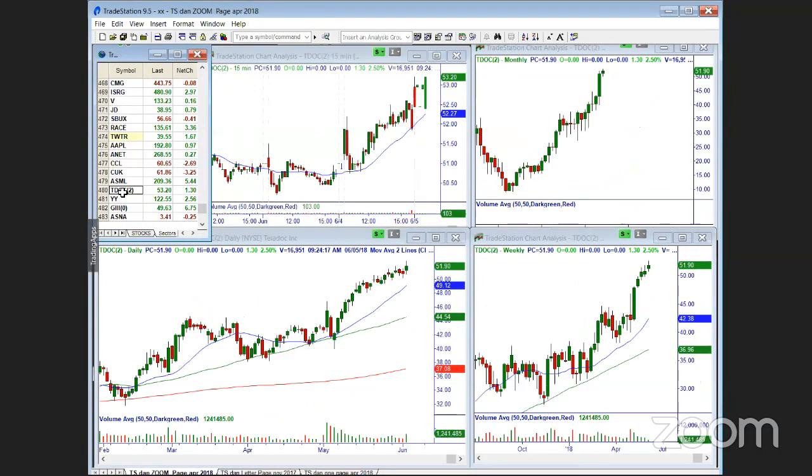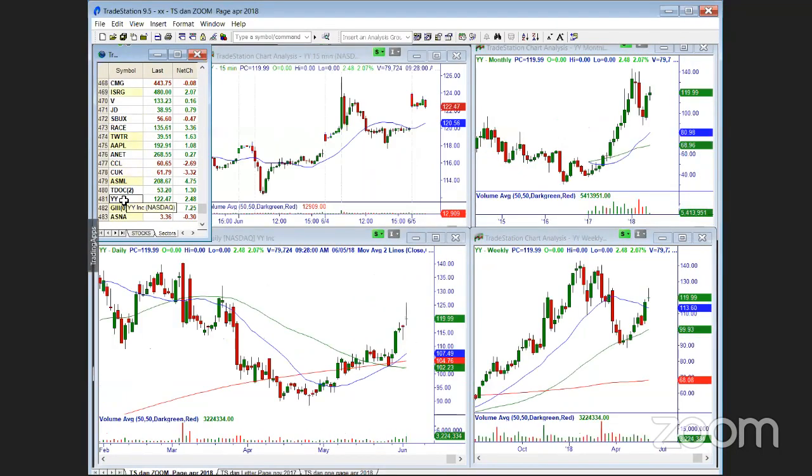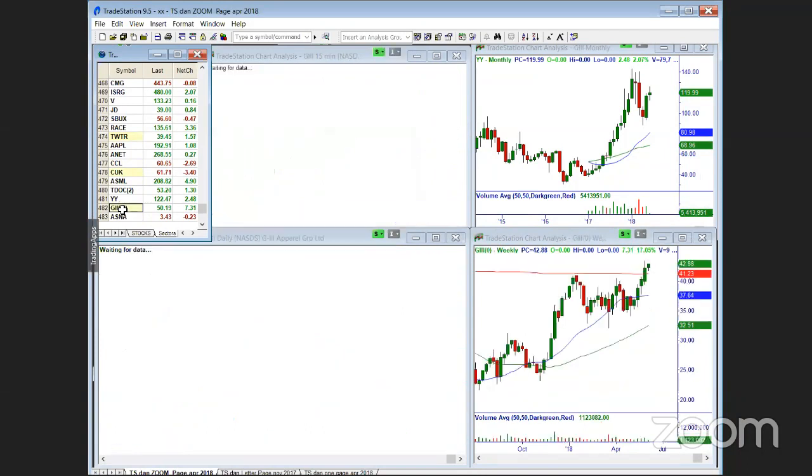T-Doc. What the heck is a T-Doc? It's kind of all over the place, but it looks like it's gapping up $1 or so. I've never heard of this one. We'll come back to him. YY, no pattern, but gapping up a couple bucks, no pattern at all. So we'll just move on.